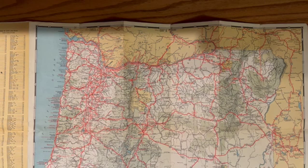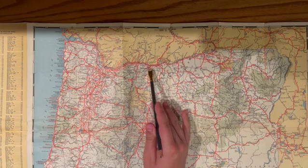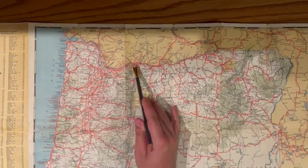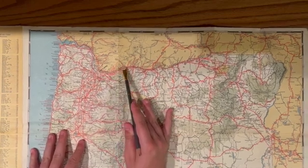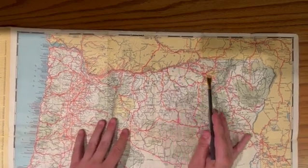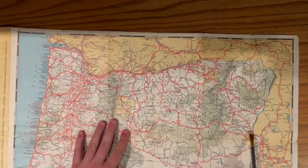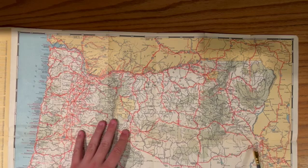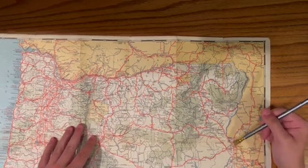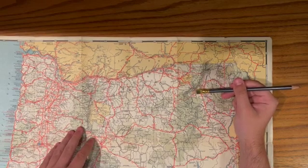The biggest difference that you can see is in the main east to west artery of the state, which is this highway here. I'm tracing from Portland all the way out east along the northern border of Oregon, and down in a southeastern direction to the border with our neighboring state of Idaho. And this is Interstate 84, created as part of the interstate highway system in the 50s.